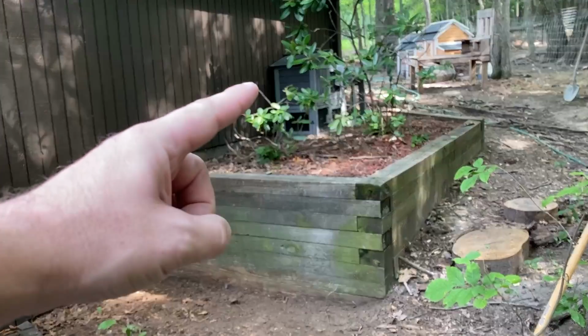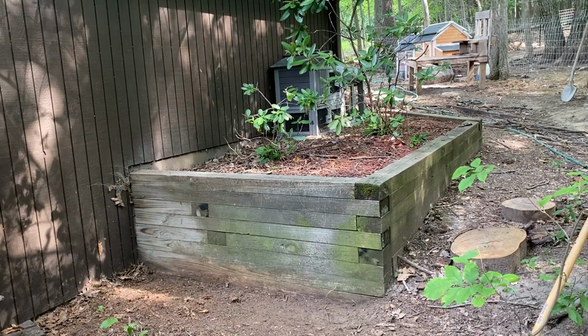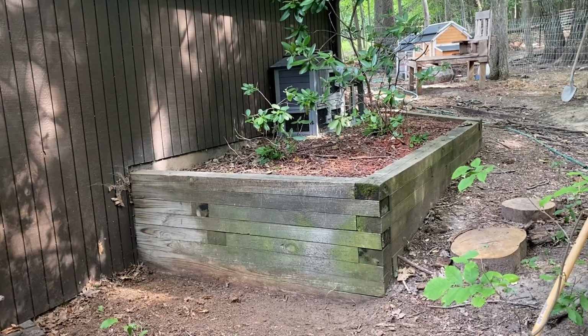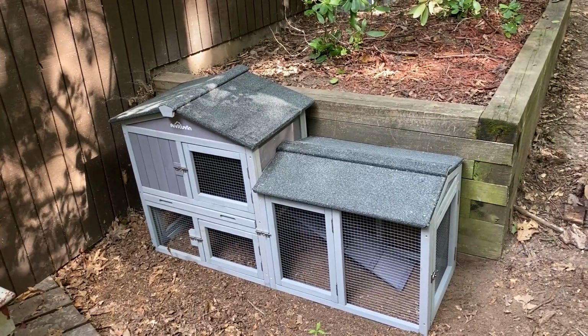So we have one rabbit hutch nestled nicely up there in the landscaping underneath the roof, and nice and secure and out of the way of everything. The only thing I wish I had was one more of these things. Now it's Summer's turn to get her rabbit in here so we can make some room for some baby chicks.